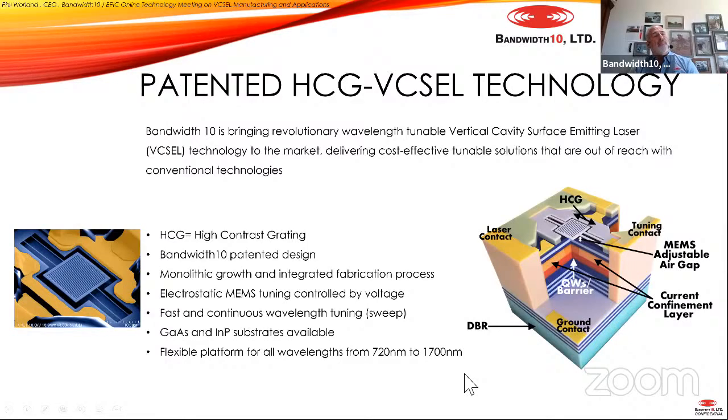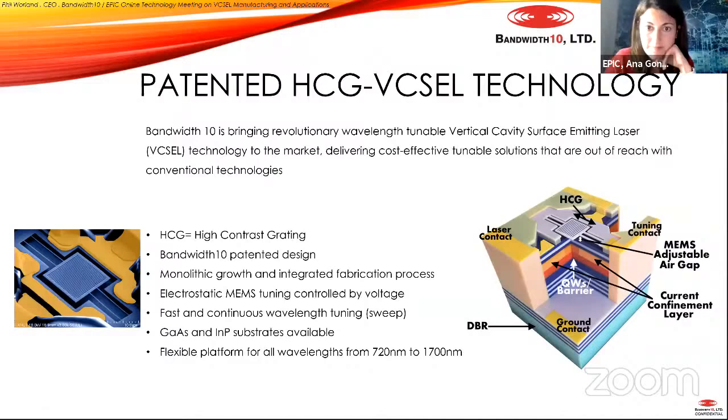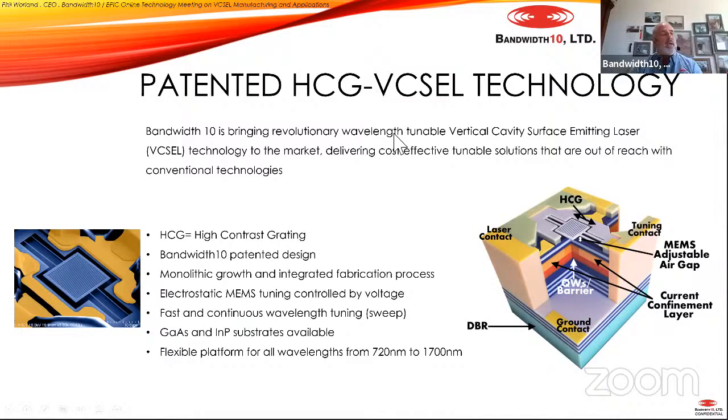But having the MEMS integrated in the device allows you to have a very low cost swept source, or you can actually lock it onto a wavelength and modulate it and stay within 100 gig spacing for optical communication applications, and do 10 gig modulation as Bertolas indicated. We're also looking at going up to 25 gig and higher speeds.